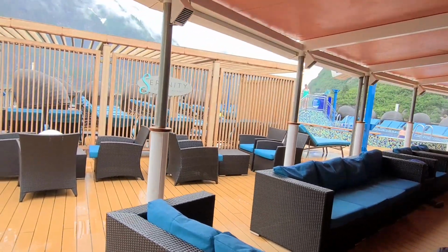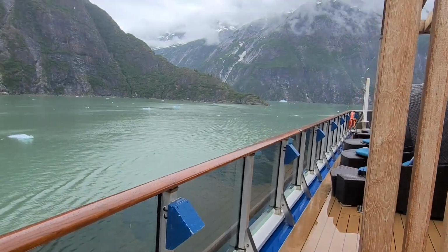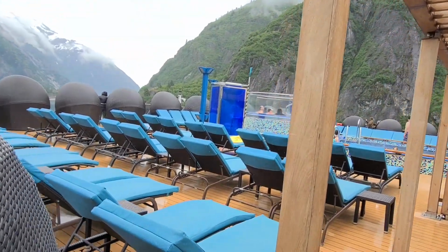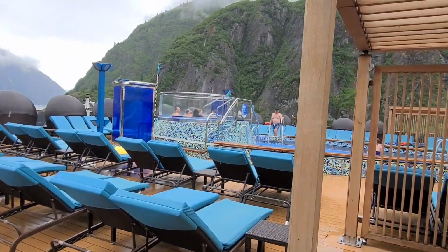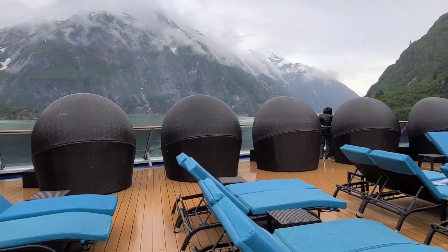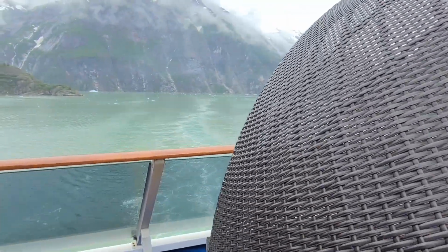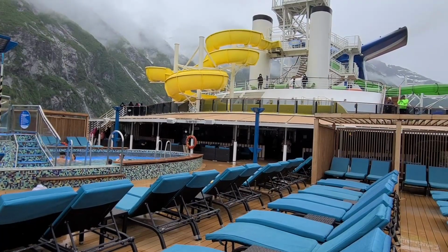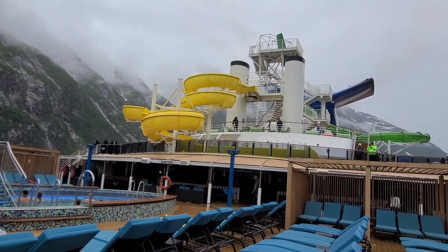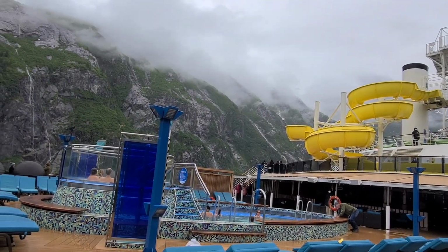People outside on the deck in the jacuzzi, so cool. They see the glaciers from the jacuzzi and it just started raining. And people are in the jacuzzi, in the rain and in the pool. What I like here is these little ones. You can stay inside and watch it. There's nobody playing over there, not even one kid. But they are in the pool and the jacuzzi in the rain.